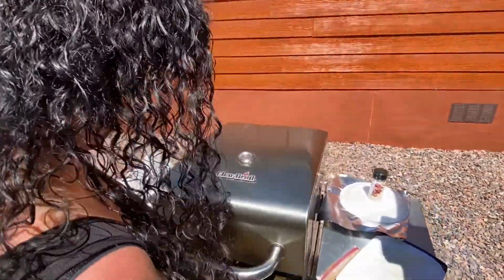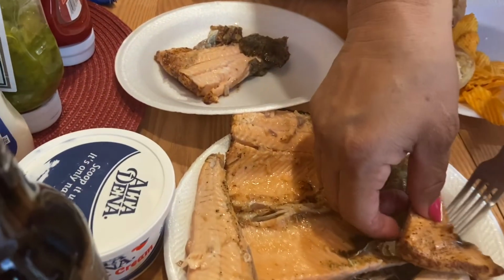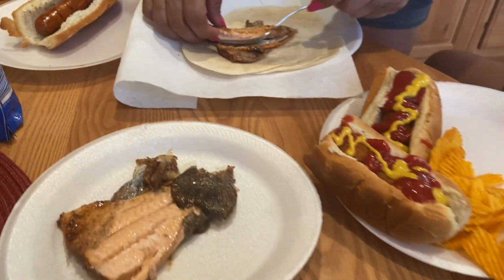All right, Duntails, we're gonna let it cook. All right, TV, I normally don't be the type to be filming food, but Maggie just got down on this fish, so we gonna make these tacos, and we finna get into it, TV.